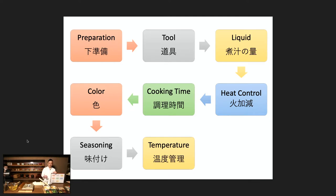So this is where we put hot water on the fish to get rid of the vessels or bloodiness and the fishy smell. And then for vegetables, if it's a hard type of vegetables, we have to go through the process of 下湯がき as well.